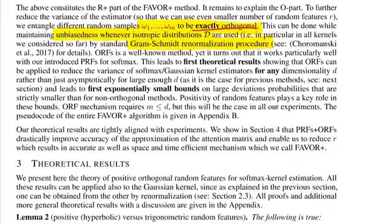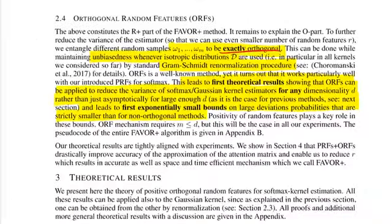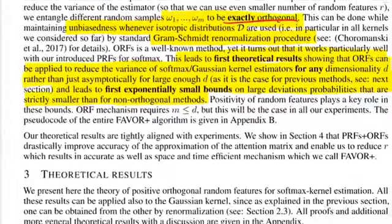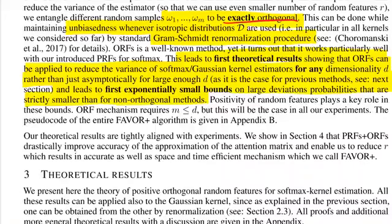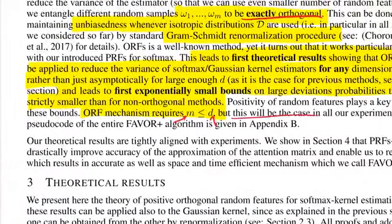Okay, this is irrelevant. But if you make them exactly orthogonal, they say this leads to the first theoretical result showing that orthogonal random features can be applied to reduce the variance of the softmax or Gaussian kernel estimators for any dimensionality D, rather than just asymptotically for large enough D, as it is the case for previous methods, and leads to the first exponentially small bounds on large deviations probabilities that are strictly smaller than for non-orthogonal methods. Okay, so they're going to end up with bounds that are strictly smaller than if you don't use orthogonality. The only thing it requires is that M is smaller or equal to D, so the number of omegas you sample is going to be smaller or equal to the dimensionality that the original space operates in, which let's say this will be the case in all our experiments.